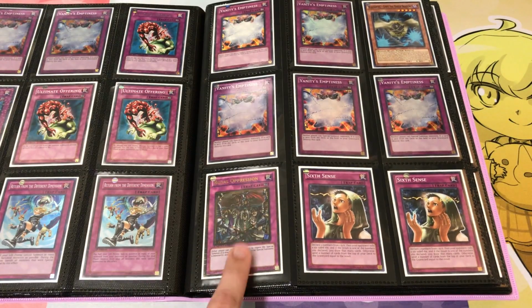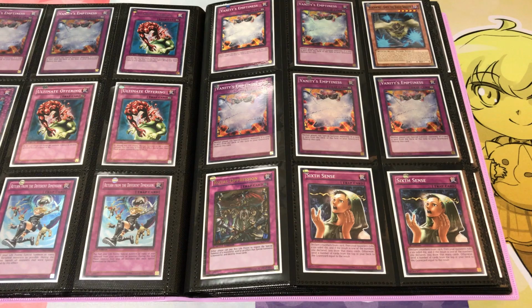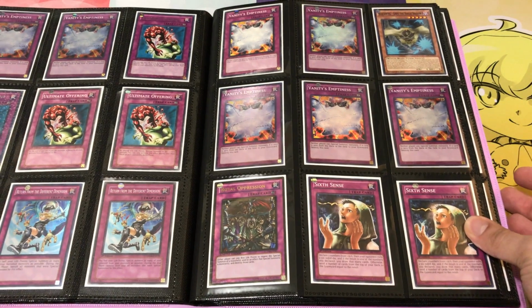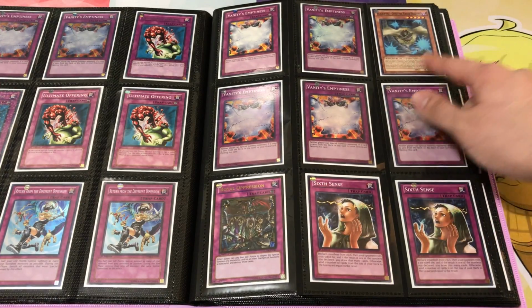With Naturias, when I first started, when Duelist Revolution was out, I played Royal Oppression in my Naturia deck. The card was way too good, comboed with Bamboo Shoot. This was actually my only copy that I have. I think I have a couple other versions in some of my smaller binders, but I really only like to keep mint condition cards in my ban book, so this is the only one that I have in here. More Vanity's Emptiness, another additional room for the Gofu.